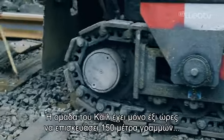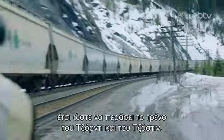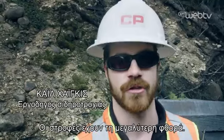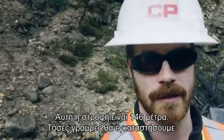Kyle's team has just 6 hours to replace 150 meters of track so Jordy and Justin's train can pass through here. A curve is where you get the most rail wear because of heavy train traffic. And this curve is 480 feet long. That's how much rail we're going to be putting in here.